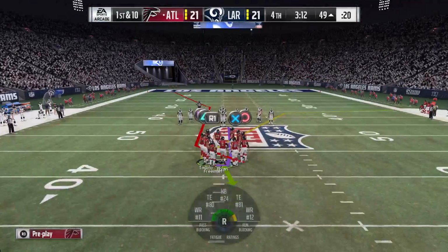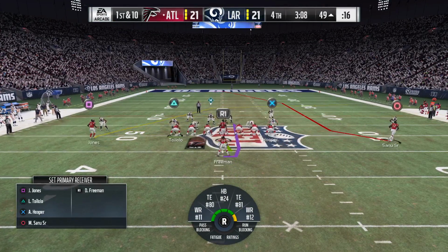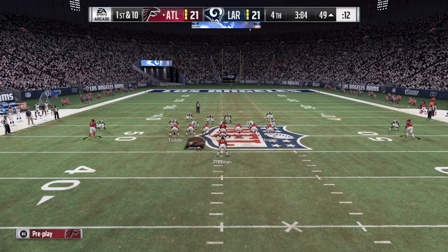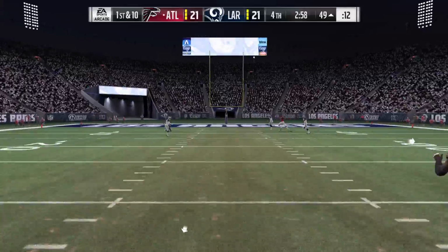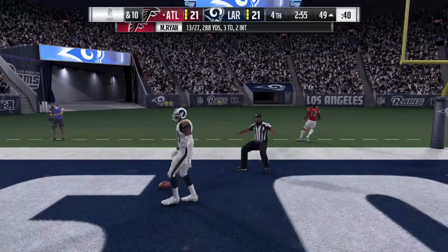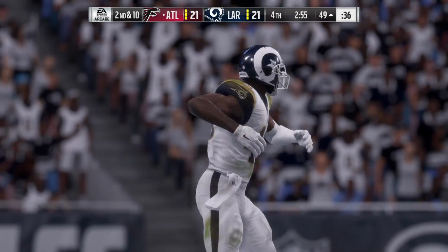Fresh set of downs here. Off the play fake to Freeman, it's Ryan. He's airing it out for Sanu. And nearly picked off. He had a chance to come down with that in the end zone, but it'll wind up just being incomplete.